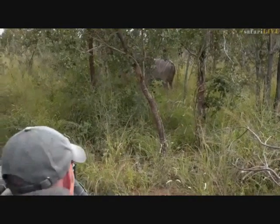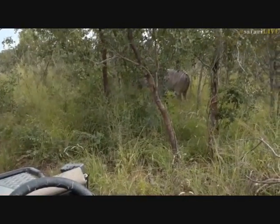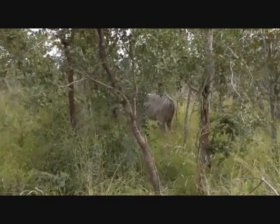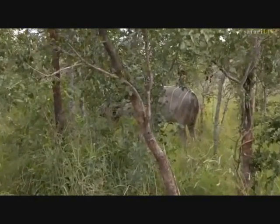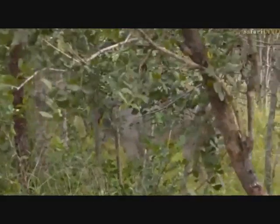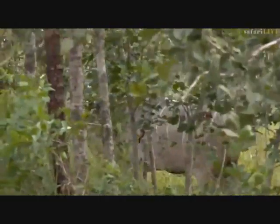I do indeed, everybody, and my bonce is in the way. Let me get out of the way. It is a kudu, but it's not very clear. I'm going to roll slowly forward and hope that we get a view of his magnificent face. He is a beautiful bull.